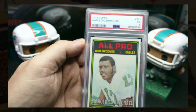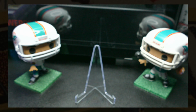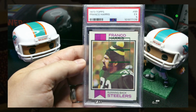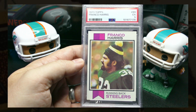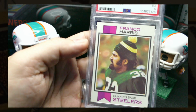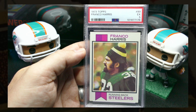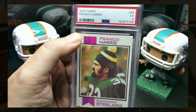A PSA 5 price for a card, again, that looks like a PSA 8. Okay, we'll do the next one. This is a 73 Topps Franco Harris rookie card. Also a PSA 5. Now this one is off center on the back, and there's a little whiting on the corner down there. This does not look like a PSA 5. And it also does not have the fisheye on the banner here that a lot of these cards do.